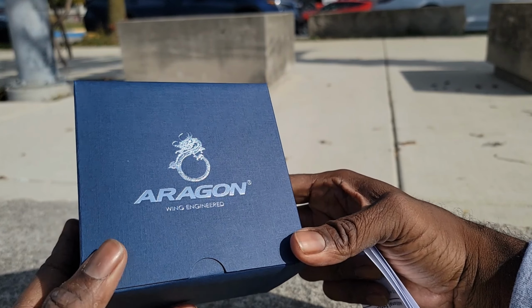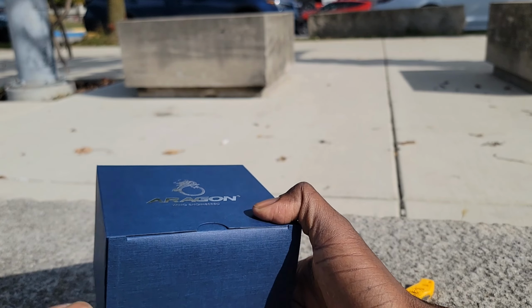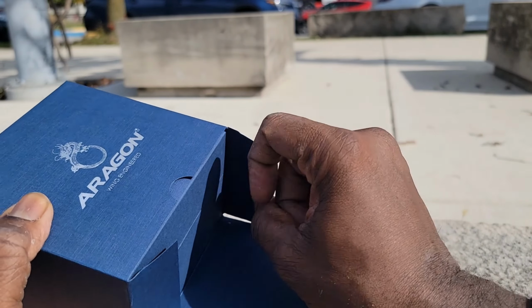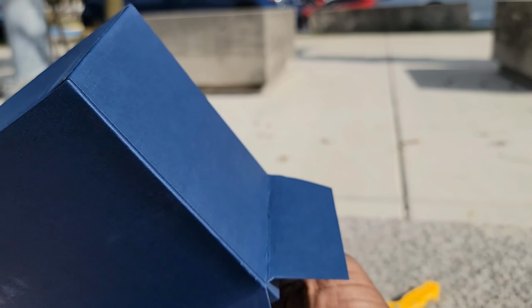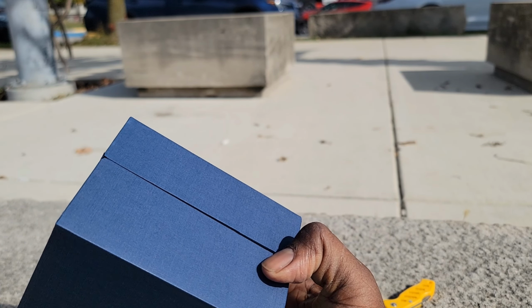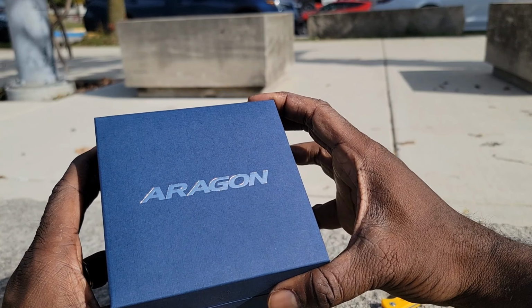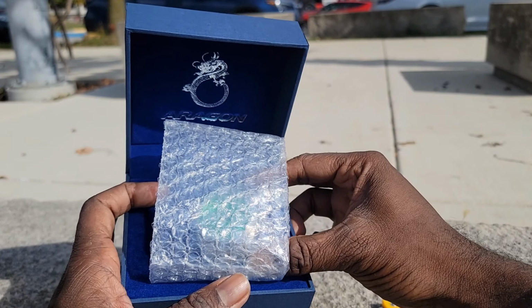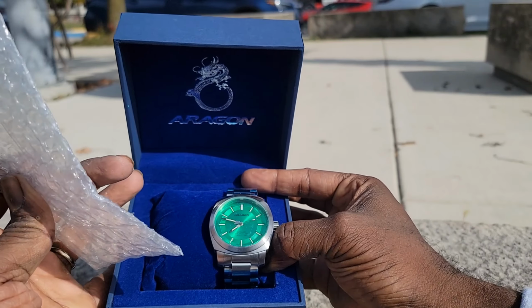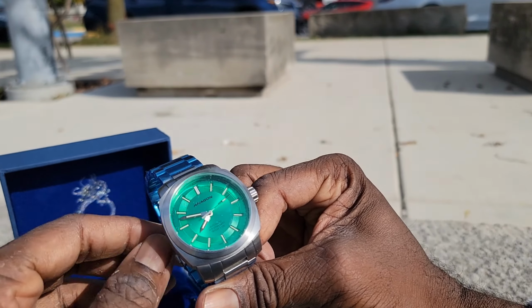Ta-da! It is from the Aragon Watch Company, Wing Engineered. And this is actually a new style box. I hadn't bought an Aragon in a while. Yeah! The moment of truth. Ta-da! This, ladies and gentlemen, is called the Parma.